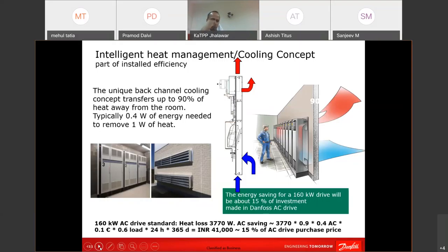And just for calculation purposes, we have done about a 160 kilowatt drive calculation. So if you have about 3700 watt as a loss in 160 kilowatt, with the formula we can see almost 41,000 rupees we can save per year, which is a 15% cost of an AC drive. So this is when we are using it as a standalone.